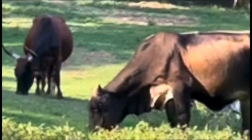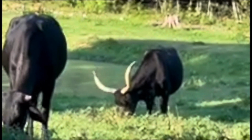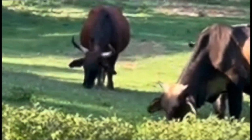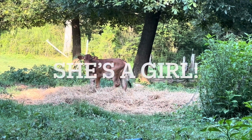So the cows are all out picking grass this evening. They sure are pretty. I love to just watch them. There's Tater Tot's little baby. He's in the hay pile.